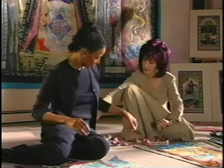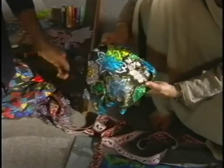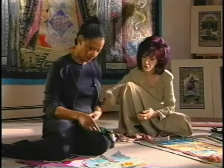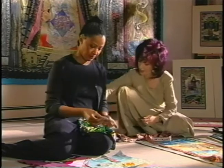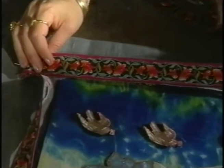I make a palette of all kinds of fabrics. Isn't this beautiful? Oh, it is. And I cut out the flowers from that, for instance. And maybe that flower will become part of this tree. And I work by cutting and gathering and assembling. And I love to border them with ribbons.